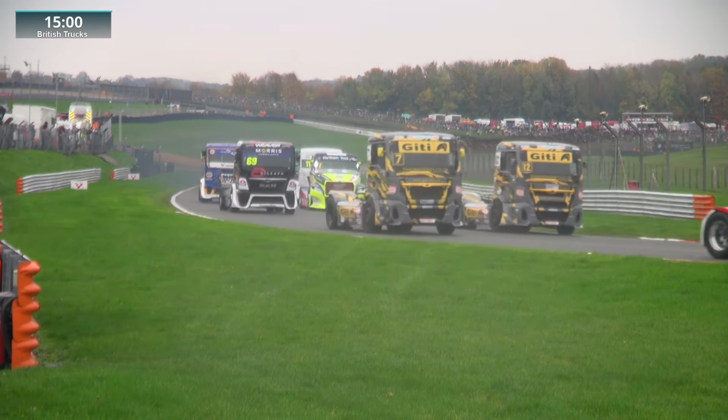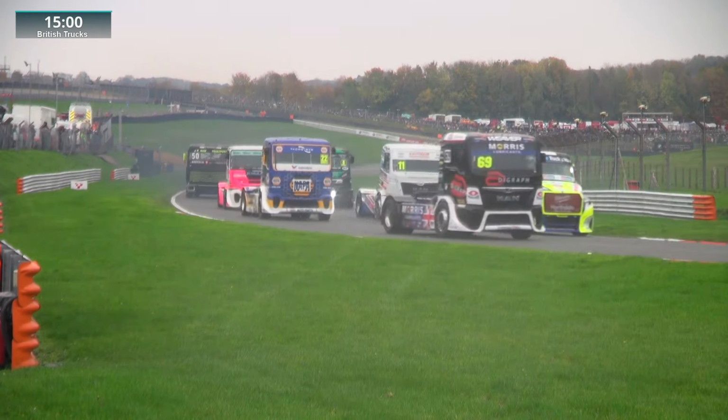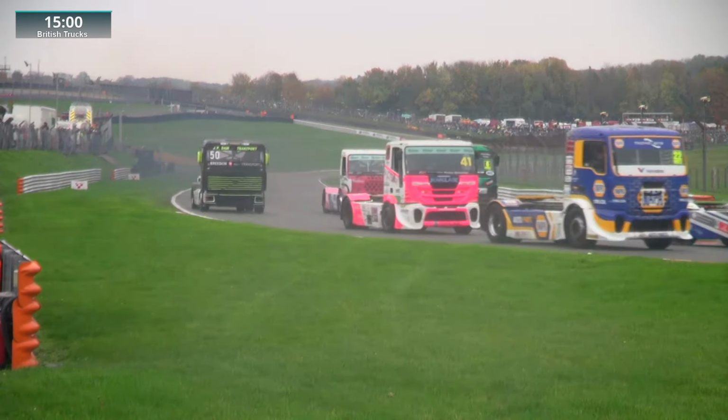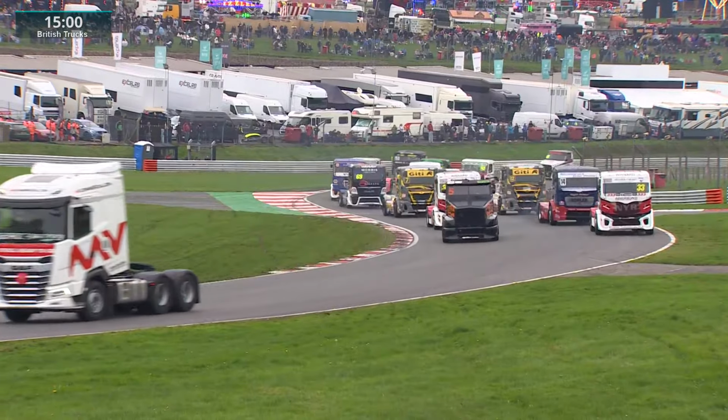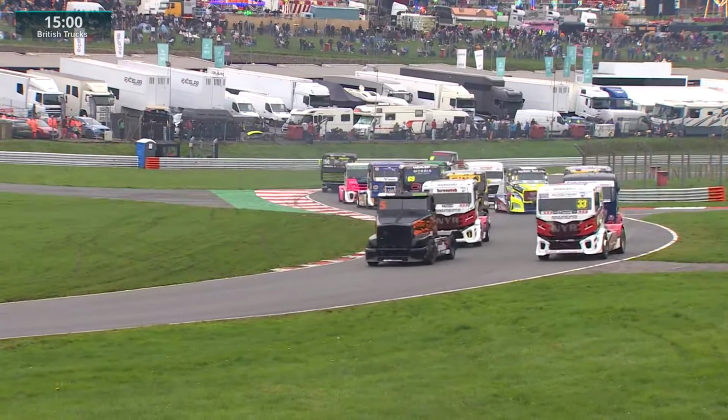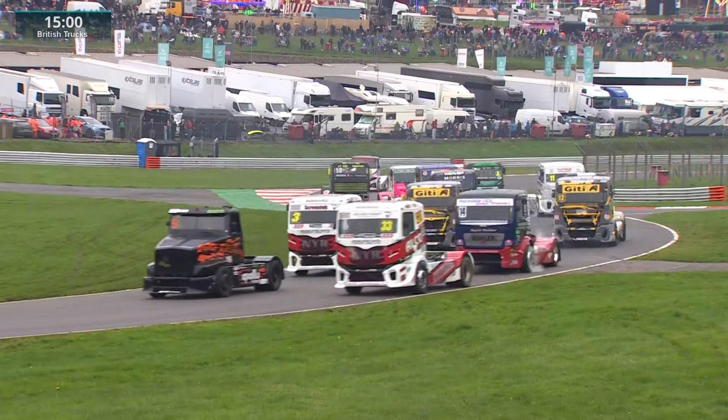Here we go then, with the first race of the weekend. First race of the day, I should say, for the British Truck Racing Championship. Bit of AC/DC on the circuit public address in the background. We are about to be thunderstruck, certainly here. Indeed, yes. It's Brands Hatch.